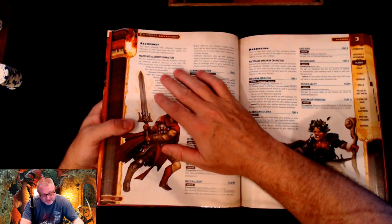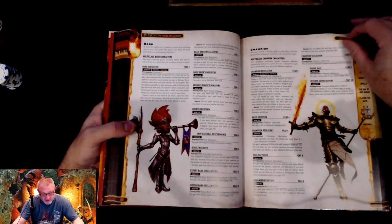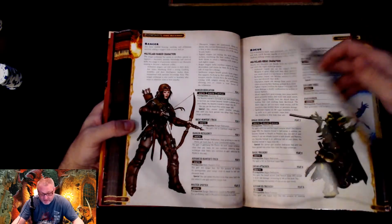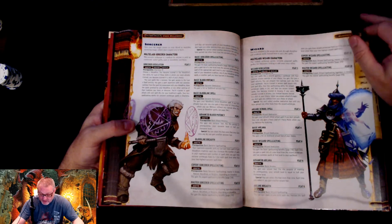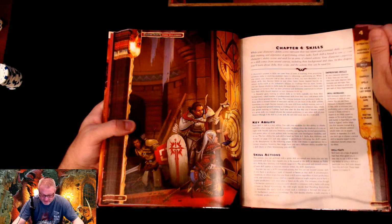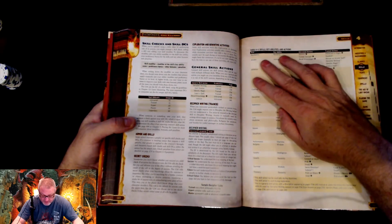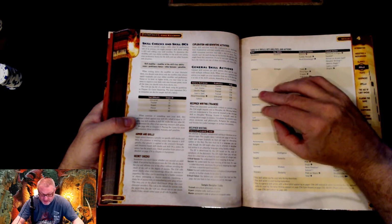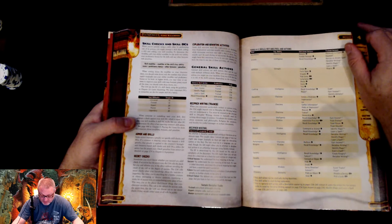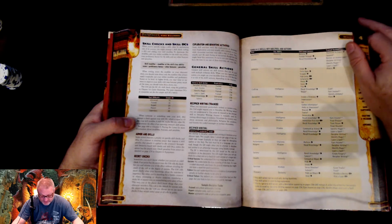Multi-class alchemist characters. Barbarian. Bard, champion, cleric, druid, fighter, monk, ranger, rogue, sorcerer, wizard. Chapter 4, skills. So we have acrobatics, arcana, athletics, crafting, deception, diplomacy, intimidation, lore, medicine, nature, occultism, performance, religion, society, stealth, survival, and thievery.